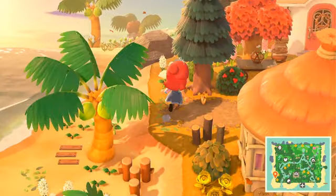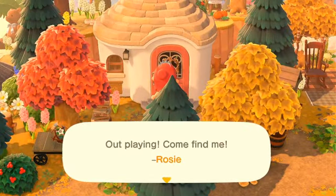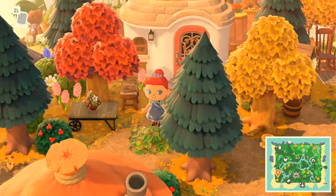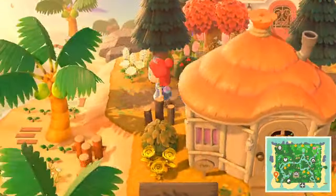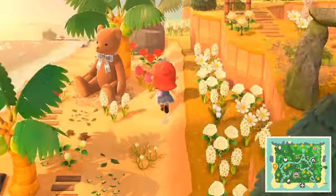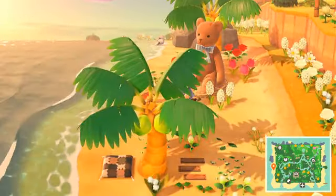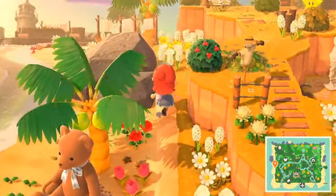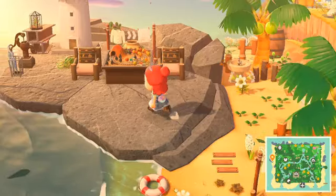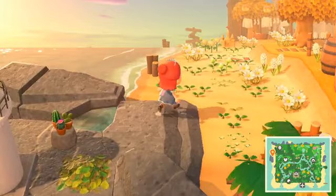Toy centipede. Very cute little cottage tucked over here. It's Rosie's. The only pink and red flowers I've seen the whole time. A little bit of yellow. Maybe they're considering mixing some colors in. Beach rocks.